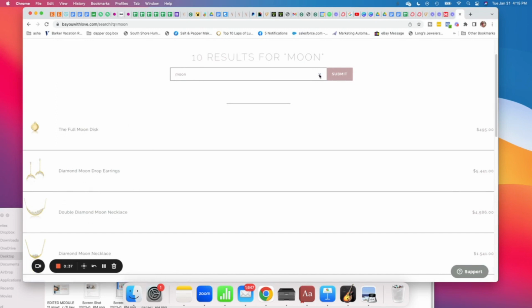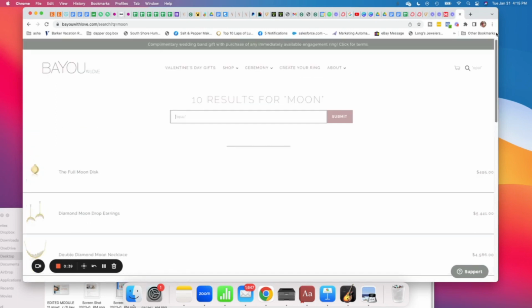So the point here is that you want to have that search bar or search button offered here. And most Shopify websites will automatically have that, but sometimes they don't. And you will lose sales by not having this little feature here.